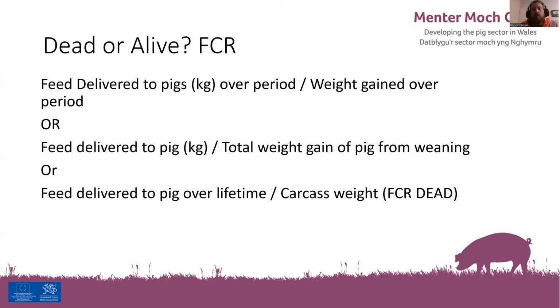FCR is a more interesting one, and is indeed wanted, dead or alive. There are very few people who take dead FCR as a useful metric, but we are sort of leading the charge in the industry to try and do it. Again, it will depend, and for specialist producers, I concur that it's not always the case that you're paid on dead weight, but most people are paid on dead weight. But oddly, we often use live weight as a metric in the industry, even though we're paid for pork, not pigs.